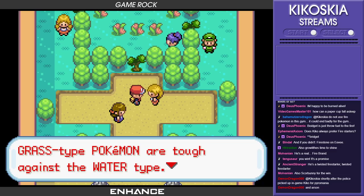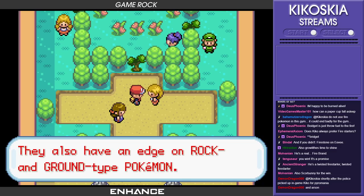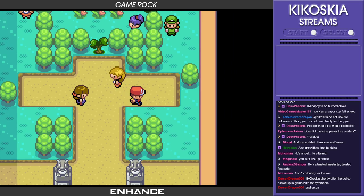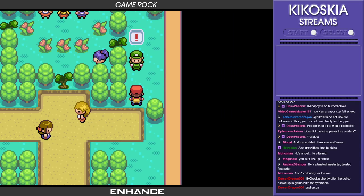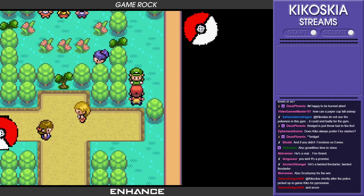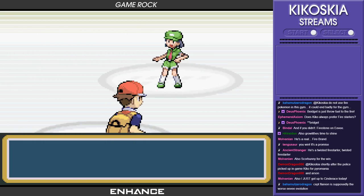Grass-type Pokemon are tough against the Water-type. They also have an edge on Rock and Ground-type Pokemon. But if you didn't know this by now, really, how did you get here? Hello! Weren't you peeking in here earlier? No, that's the guy outside, who actually is staring at the wall.